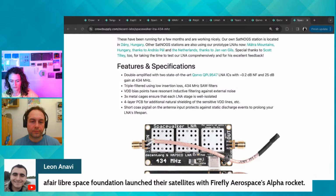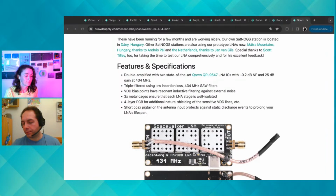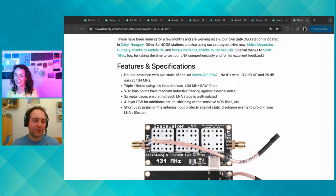Got another comment here from Leon saying, as far as I know, Libre Space Foundation launched their satellites with Firefly Aerospace's Alpha rocket. Interesting. Very cool. Basically there are new launch companies like every month. It's a little bit similar to these CubeSat satellite companies for data transmission. There are tons of new solutions out there. So yeah, it's a competitive and really progressing market.